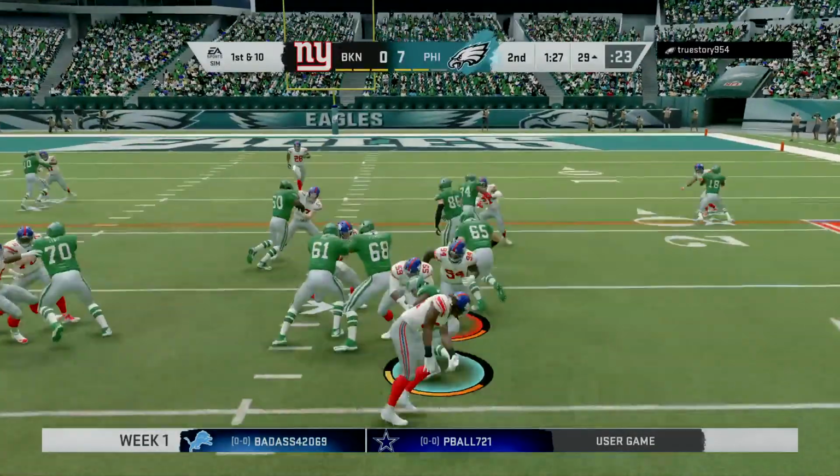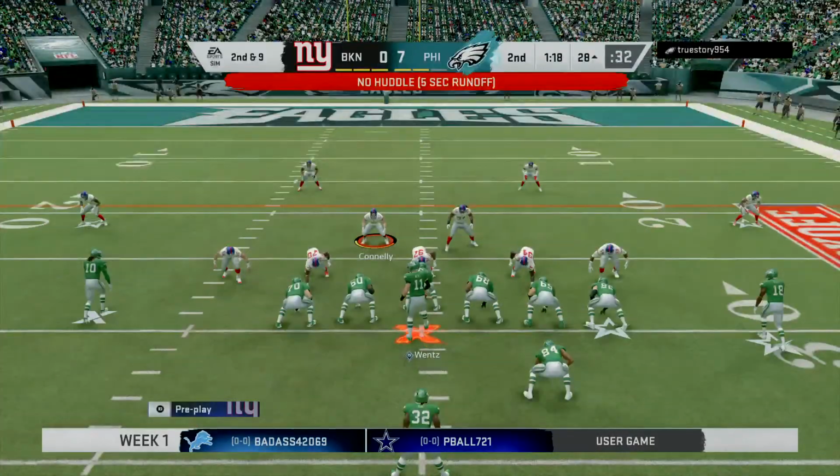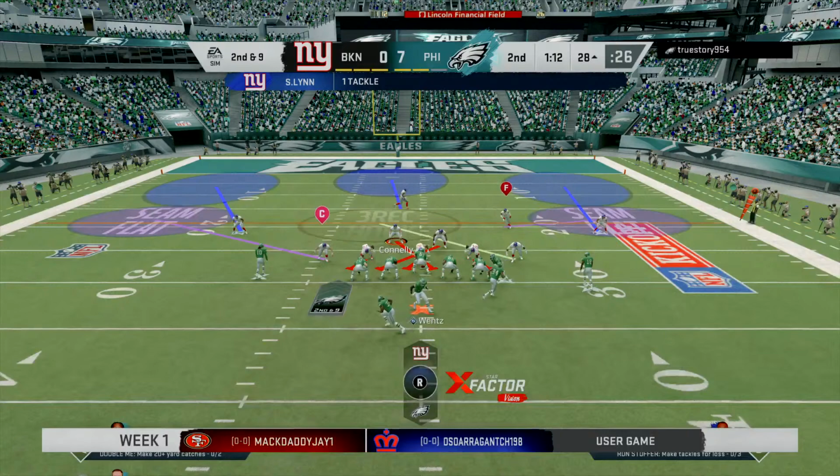On 1st down, they go right back to Hunt. Credit him with a 1-yard gain there to make it 2nd and 9.